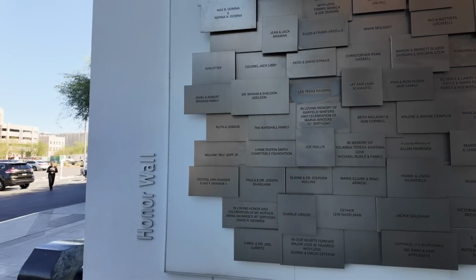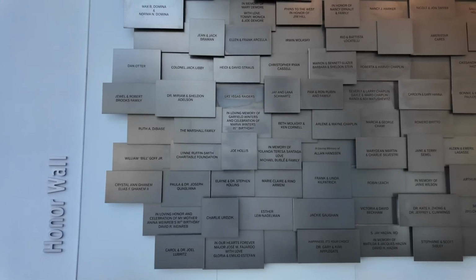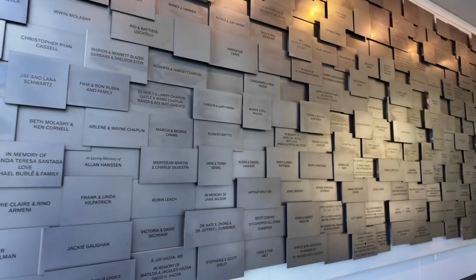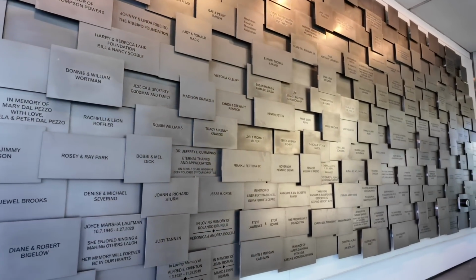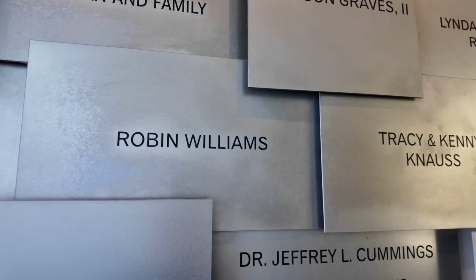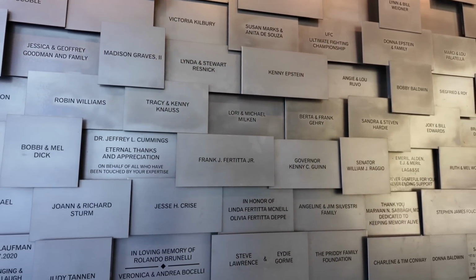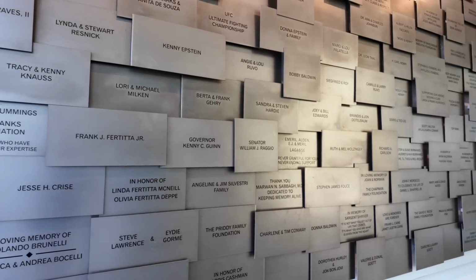Here we have something called Honor Wall. Very honorable, guys. Now, in Las Vegas, you would think you're gonna get names like Elvis Presley and, you know, Rat Pack people, things like that. But no, we got Robin Williams on here. All right, look at that. Robin Williams, the comedian. Interesting. Well, I'm looking and I really don't recognize any other name. So yeah, a whole bunch of honorable people.